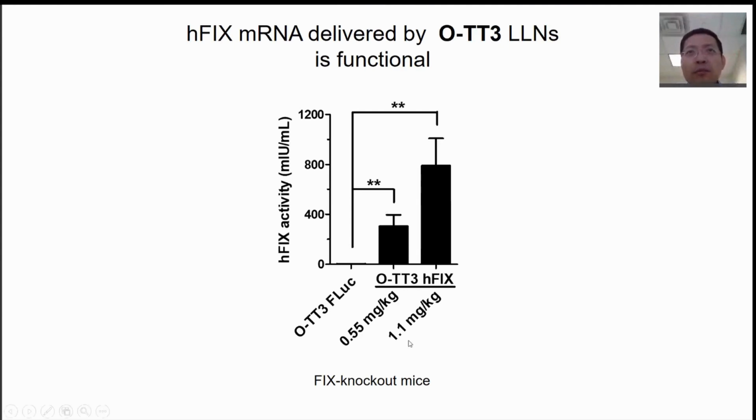At 1.1 milligram per kilogram, factor IX activity is around 800 MIU per ml. In normal plasma, the factor IX activity is between 500 to 1500 MIU per ml in humans. So that means TT3 is able to fully recover the factor IX activity to a normal range at this dose in these factor IX knockout mice.